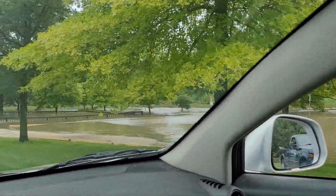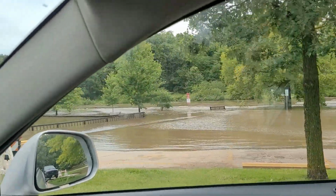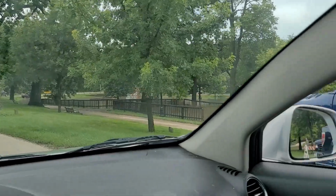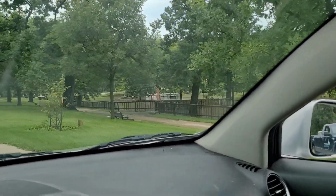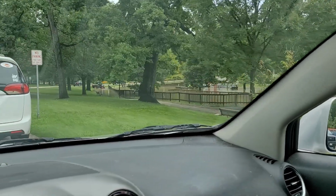People just sitting here being nosy instead of driving. You don't have to stop to look. Keep moving, people. Keep moving. So, yeah, there's that. We're going to find some more, and then we'll get you going.